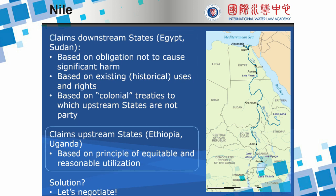Ethiopia, on the other hand, Ethiopia being the upstream state, believes that the dam will not significantly affect the flow of the river, of the water into the downstream states. And Ethiopia also insists on the advantages that the dam will have, also for the downstream states. So the dam, once built and once put into operation, may actually be able to control floods, the flooding of the Nile, which does happen occasionally.